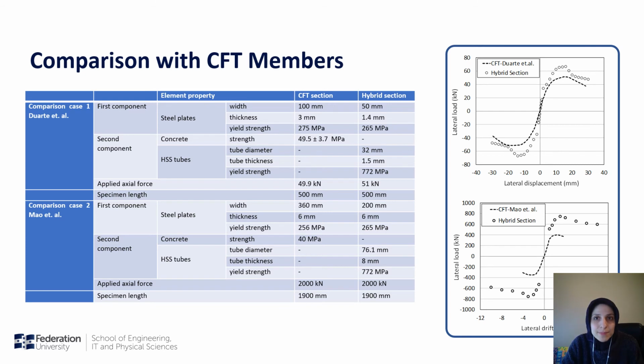And a comparison has been made using two available experiments on CFT members, and the results are shown on the right-hand side, in which it is observed that the hybrid section has a higher lateral load-bearing capacity, and also possesses an acceptable and higher ductility or deflection or deformation limit as well.